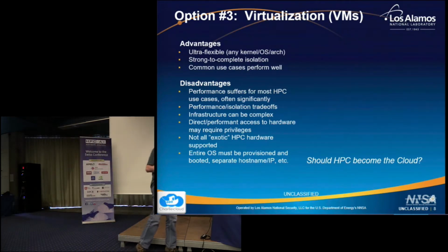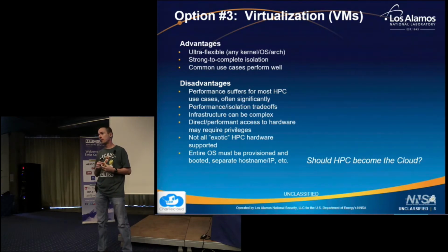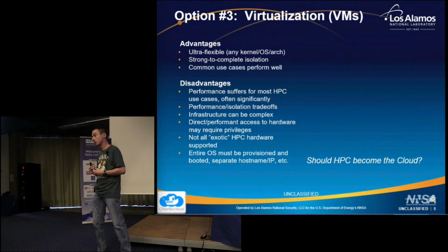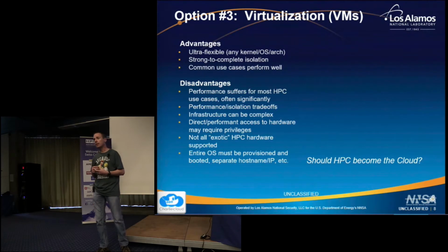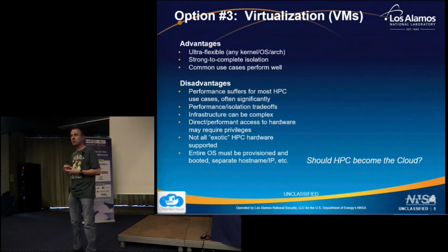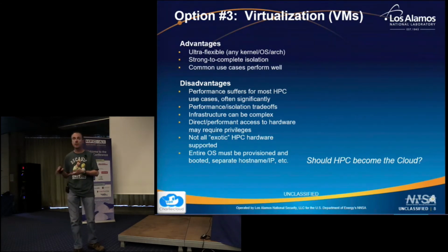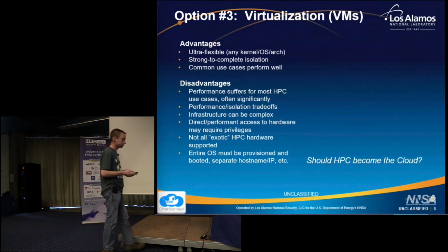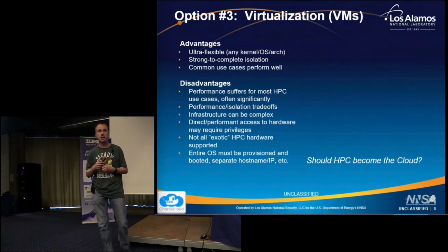It can also be extremely challenging to get access to the high-performance hardware that has made HPC over the years. Things like InfiniBand and OmniPath, GPUs. Those don't always get along with virtualization very well. Now, there's a lot of work in that direction to fix that, but for right now, it's still an issue. Some use cases will perform well as things are today, but it's not a general purpose solution for HPC.